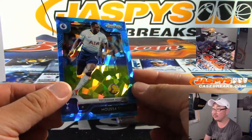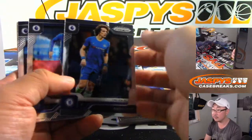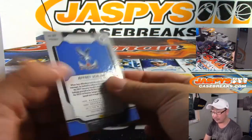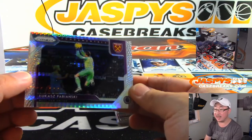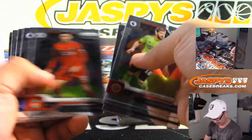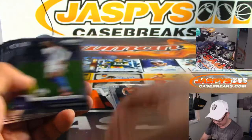There's Sissoko again to 75. All right, there's Jeffrey Schulte. All right, thanks, Daniel. We'll get to those a little bit later tonight. There's Fabianski again for West Ham. DeAndre Yedlin, Lazzini.